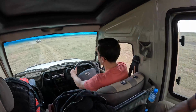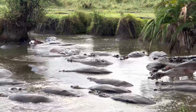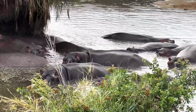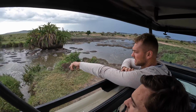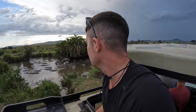After that, we headed over to a big swamp area where one of the most dangerous animals in the world is. And that animal is a hippo. But there wasn't just one, there was a ton of them. So these are some of the most aggressive animals, yet they're usually coming out in the evening and they're just hanging out and cooling off in the water during the daytime.